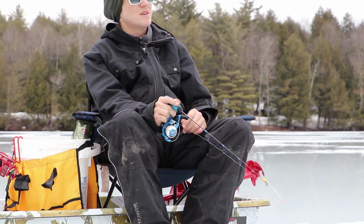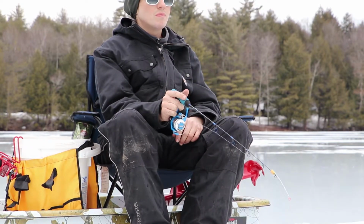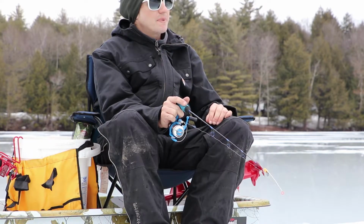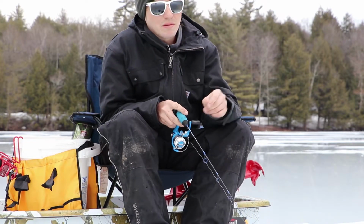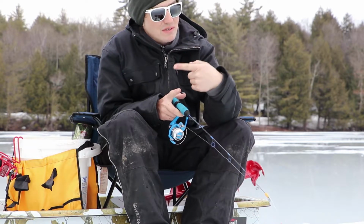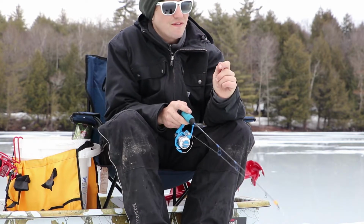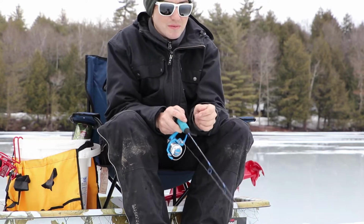I'm using those, I think it's Polar Pro big game tip-ups. They're the kinds that look like 5-gallon bucket lids. They're actually really awesome. One thing though, and that's why I'm listening out, is sometimes the spool will spin so fast in that little T that's at the top that it doesn't let the flag actually flip up, but you can hear it. And so that's what I'm listening out for.